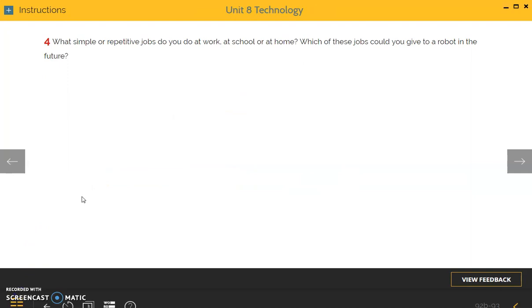Ending this now with a question that will make you think a little bit. What simple or repetitive jobs do you do at work or at school or at home? In this case, you at school or at home. And which of these jobs could you give to a robot in the future? So think about it and then let me know. Give me some feedback.